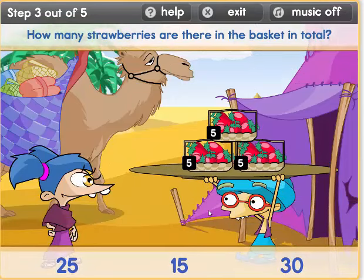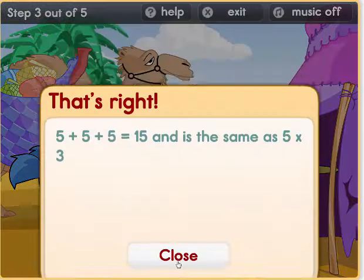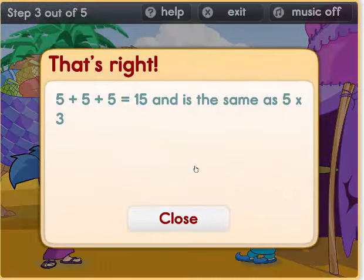Okay, how many baskets do we have? 1, 2, 3. So 5 plus 5 plus 5 is 15. And let's count how many baskets there are. 1, 2, 3. So 5 times 3 will also give us 15. There we go.